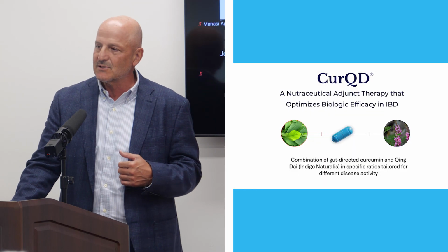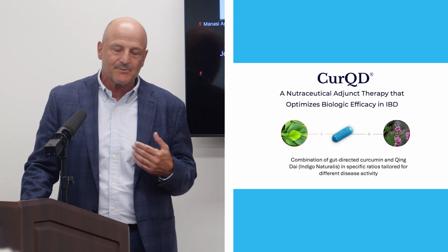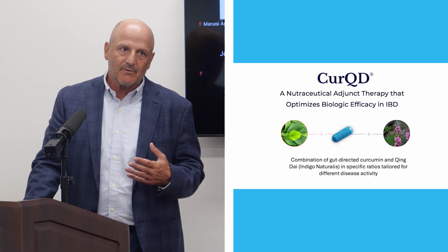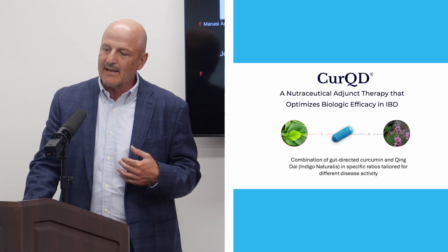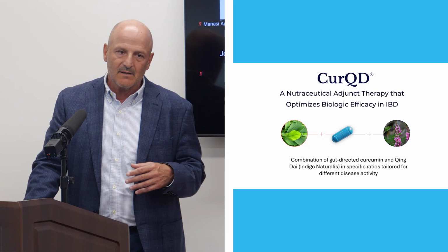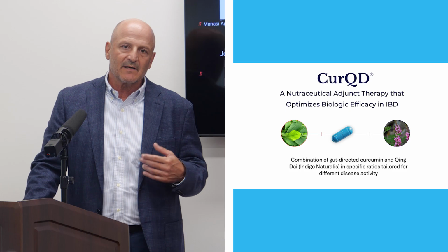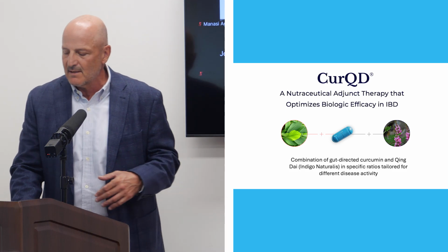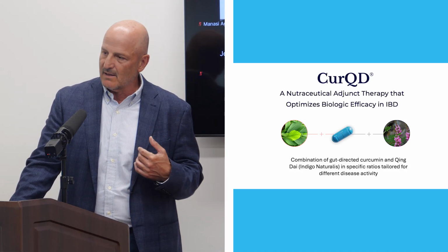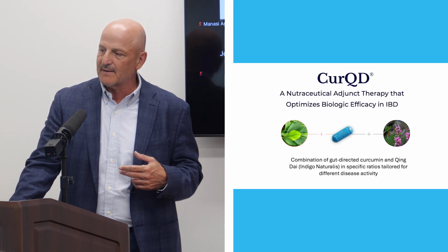So this is a nutraceutical adjunct therapy that can be used to optimize the management of inflammatory bowel disease. I use it much more in ulcerative colitis than in Crohn's disease, but it's a gut-directed combination of curcumin and quinidine, which is an indigo naturalis, in specific ratios to treat inflammatory bowel disease. Both of these compounds have been used separately to treat inflammatory bowel disease with studies mostly in the Far East. And this company has this proprietary combination therapy called CurQD at different doses and different ratios to treat IBD.